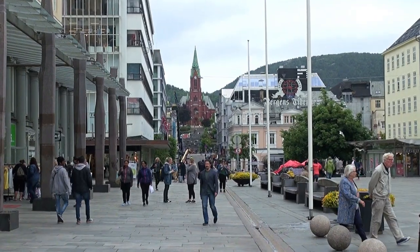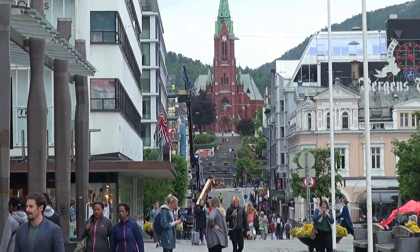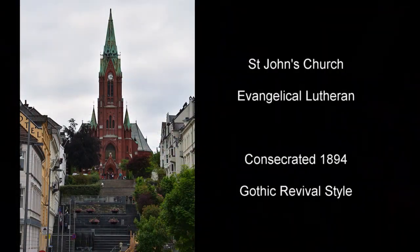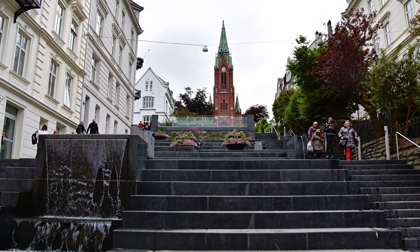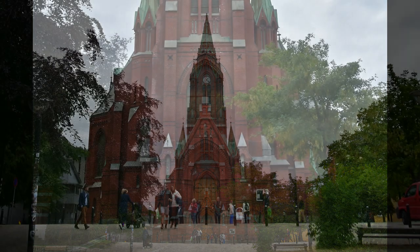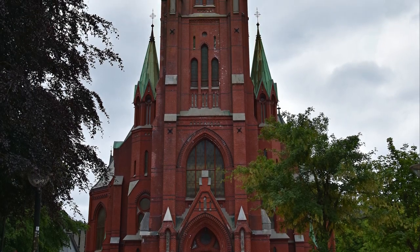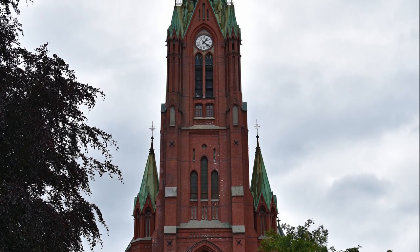Our next stop was at St. John's Evangelical Lutheran Church. The red brick church was built in a cruciform design between 1891 and 1894 in the Gothic Revival style. The architect was Herman Backer. The church seats about 1,250 people, making it the largest church in Bergen. It was consecrated on 15 March 1894.